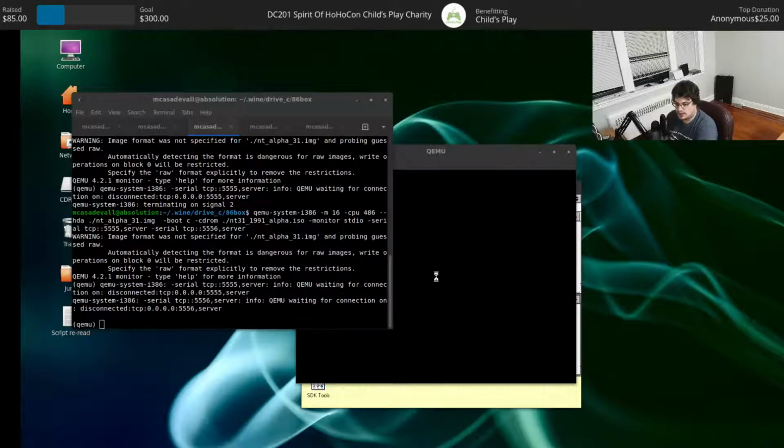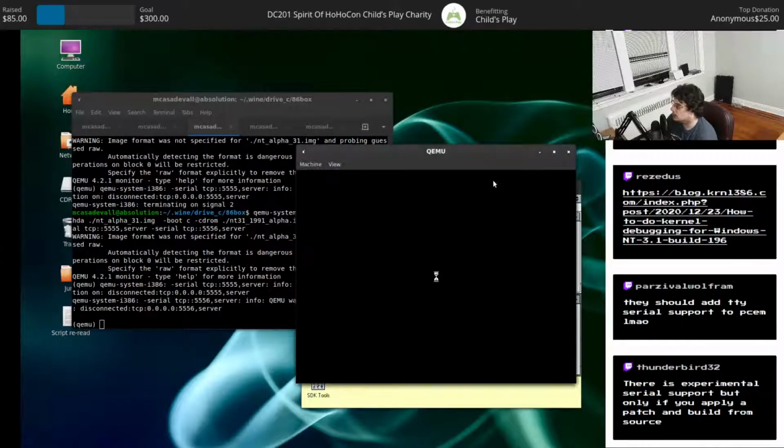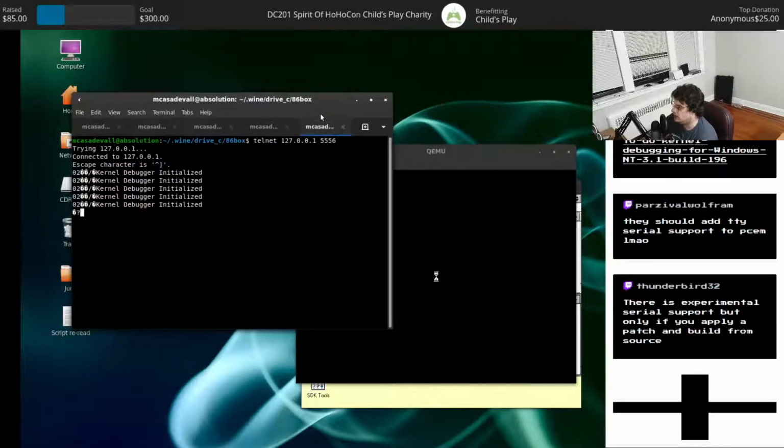I mean, we could build 86Box from scratch. I actually have a build environment for it. Thunderbird, if you've got the patch, I will try building it, because like I said, I've got a full build environment for it. And I lost chat again. Chat's back. Yeah, so under QEMU, it starts and then it hangs?